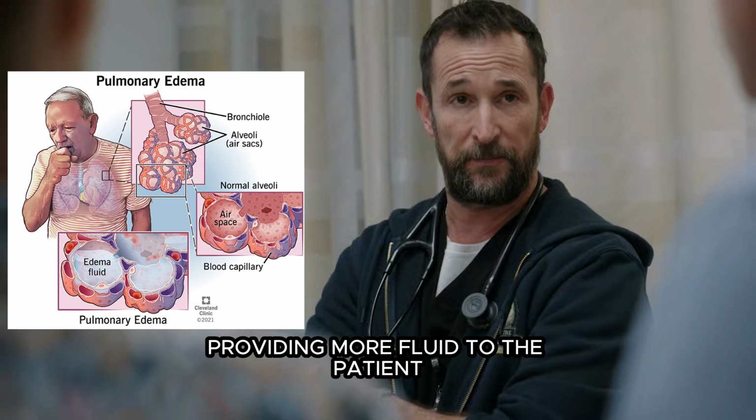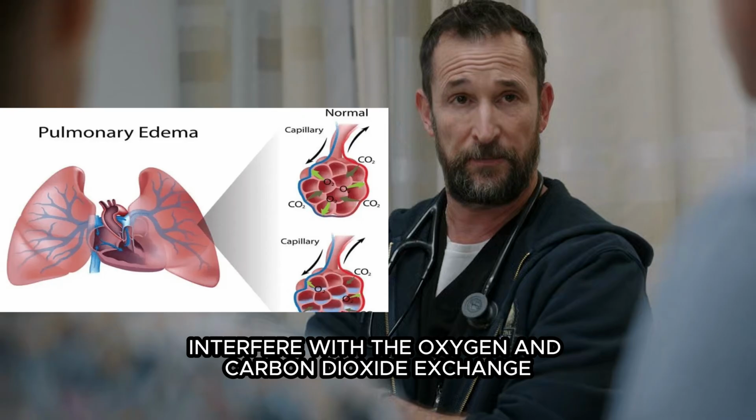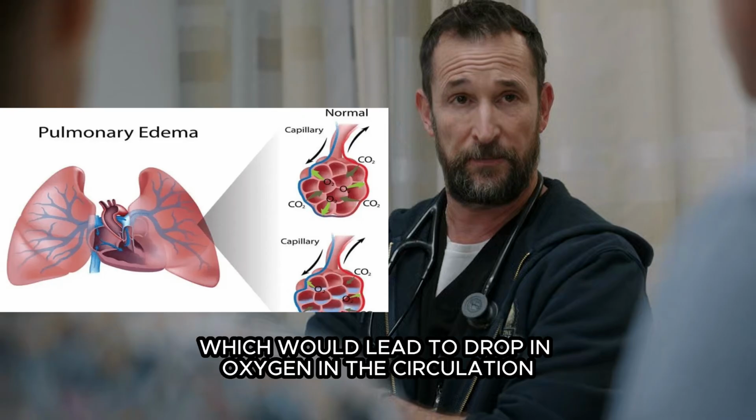Providing more fluid to the patient could cause even more pulmonary edema. This would interfere with the oxygen and carbon dioxide exchange even more, acting as a barrier for gaseous exchange, which would lead to drop in oxygen in the circulation even more.